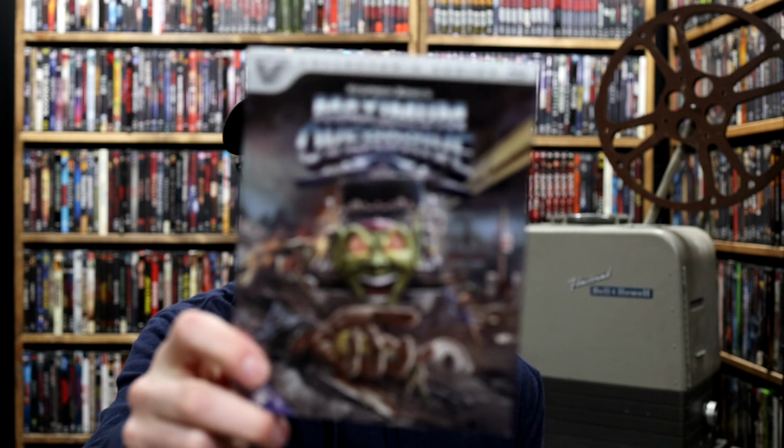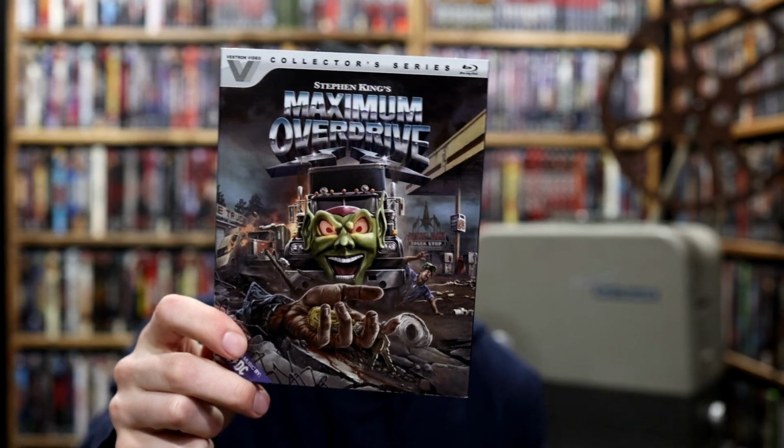And this next one's actually an upgrade from DVD to Blu-ray, which I know this movie was out of print for the longest time, but I had the DVD, and so I guess I'll have it on Blu-ray, but that is Maximum Overdrive. Not the greatest movie. It's pretty cheesy. The writing's not great, but it's still a fun movie, so excited to have that. It's also a Vestron Video title, which I'm trying to get all of those. Slowly but surely I'll get there.